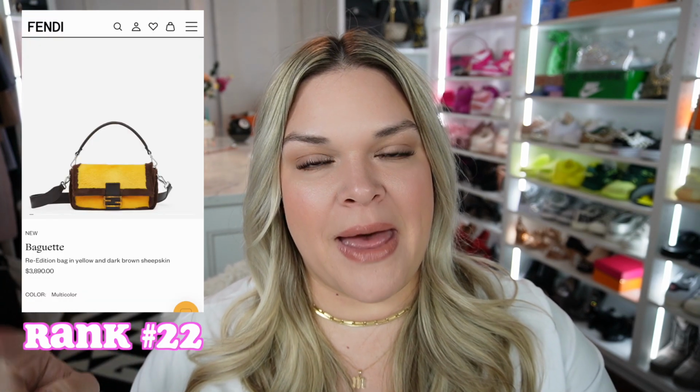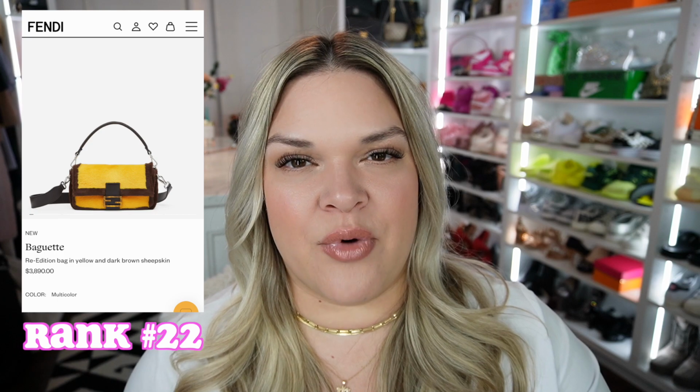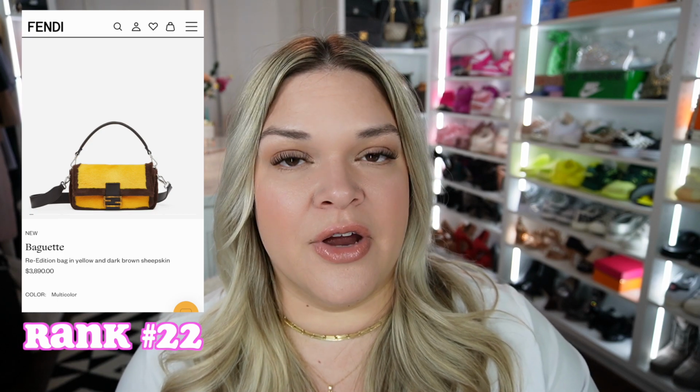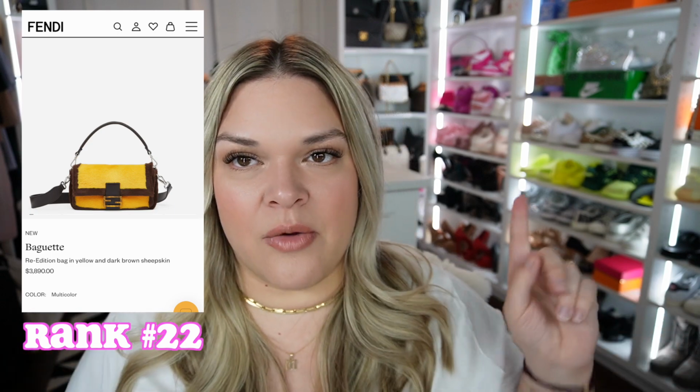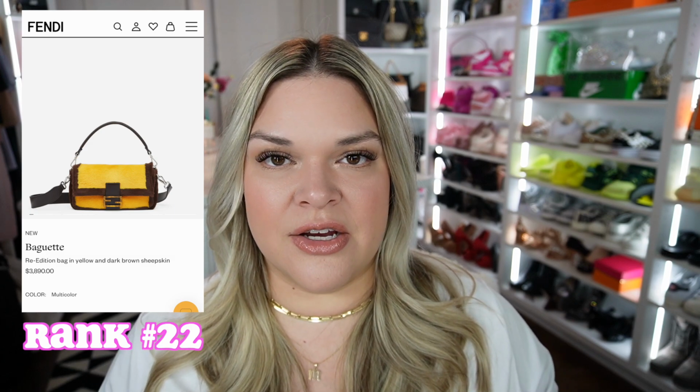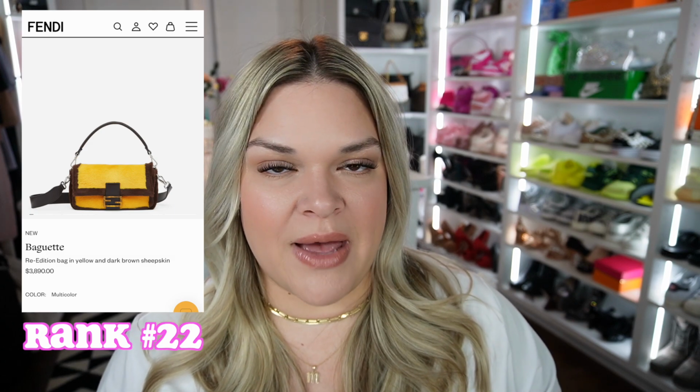So next up, I put this shearling inlaid bag, which is yellow and brown. Again, I don't typically go for brown bags. I also don't typically go for mustard yellow bags. I always go for neon yellow or bright yellows or more like chartreuse colors. So I would just personally never buy a yellow bag.